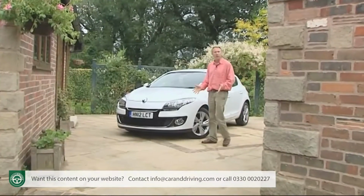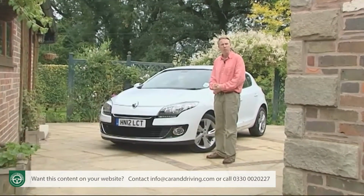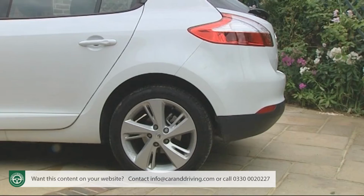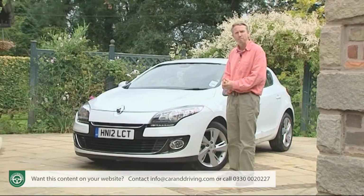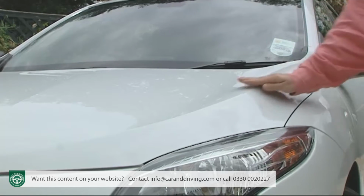The styling of the original version of this Mark III Megane wasn't especially memorable, but it was essentially quite smart, with a dynamic stance thanks to the particularly short front and rear overhangs. So not too much of a nip and tuck was needed to bring it up to date. I've always quite liked the front end, with its sharp creases flowing down from the A-pillars across the bonnet.